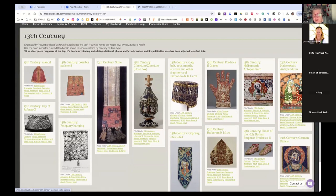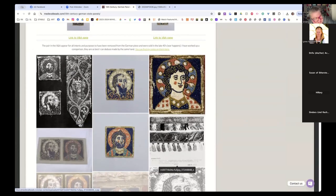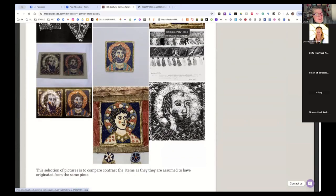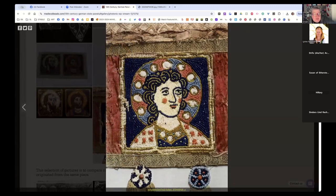Here are my favorite boys down here. I call these the Bee Gees, because one looks... And there's a distant cousin. This boy here is over in Germany. The rest of these are at the V&A. The other two are at the V&A, and these were taken during wartime from an auction. So some of them got separated from each other, and so I never got to see this particular one, but you can tell he's from the same piece.